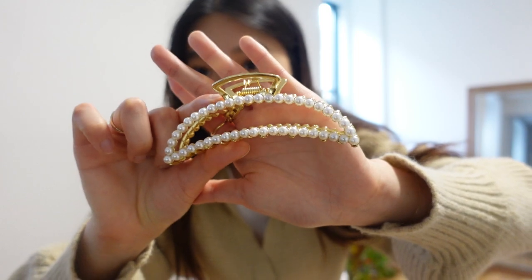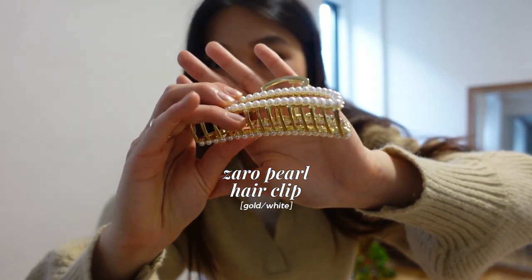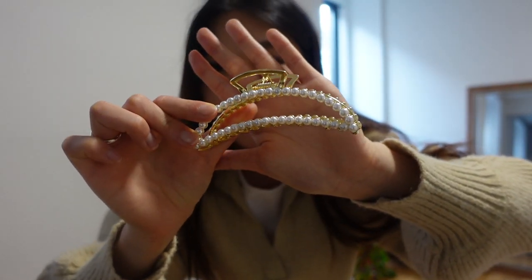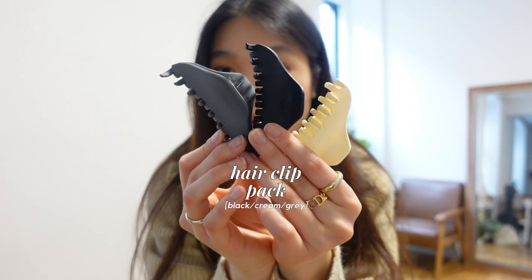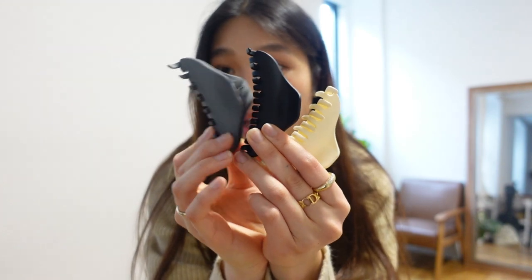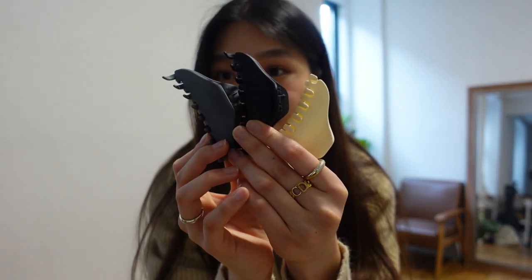I also really quickly wanted to show you all the little hair claws that I got because I'm obsessed with hair claws, plus I lose them very often, so I decided to get a couple more. And so I got this one. This one is so freaking pretty. I've gotten so many compliments on this one, and everyone's been asking me where I got it. And then I also got the smaller ones. They came in a pack of three, gray, black, and beige.